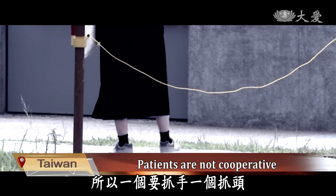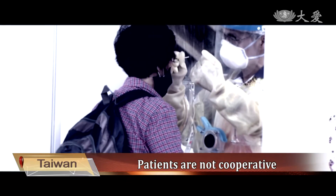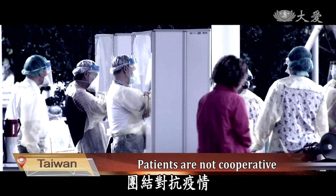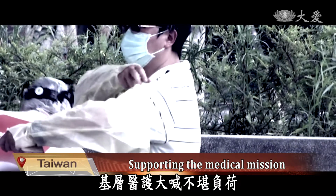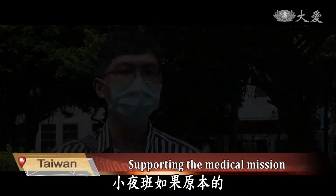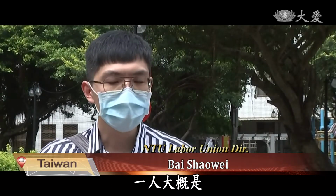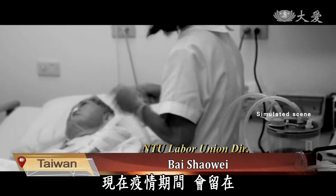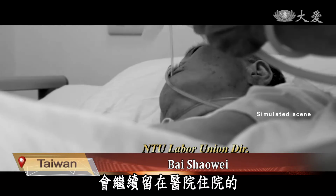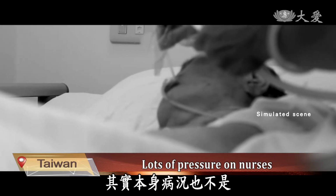So we have to grab their hands and head and do a check just like we are doing it on a child. Uniting to fight the epidemic, the medical capacity is being put to a test. Grassroots medical care is overwhelmed. If the situation of the early night shift remains as original, one person will probably take care of about 10 patients. You can also imagine that for the patients staying in the hospital during the pandemic, in fact, the medical conditions are not easy to treat.